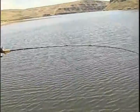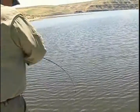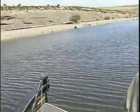That's a good one, guys. This one's on a Lucky Craft crank. Let me pull that thing down there. Good fish, guys. Not even better than that pole. Oh, man, yeah. That's a big fish, guys.